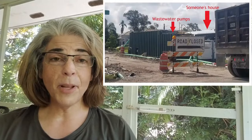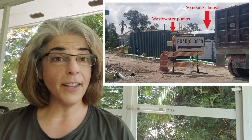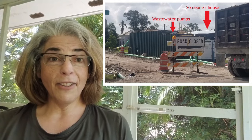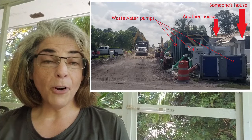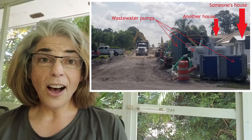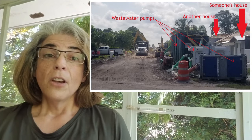So here's what the construction looks like on the other side of the block. As you can see, this is not really ideal for being able to rent out the house. Unfortunately, that's what keeps our van life engine going. So without an opportunity to get rental income from this property, we don't have a way to support ourselves on the road for the length of time that we want.